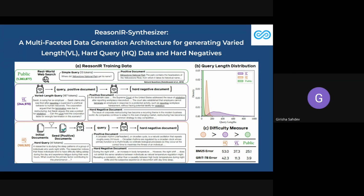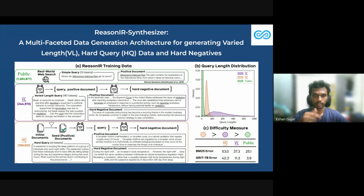That means in every one out of two queries, the document you are questioning at hand is a hard negative, meaning it shouldn't be there for a particular query. Similarly, for Grade 7B, which is a dense retriever, BM25 is a sparse retriever.